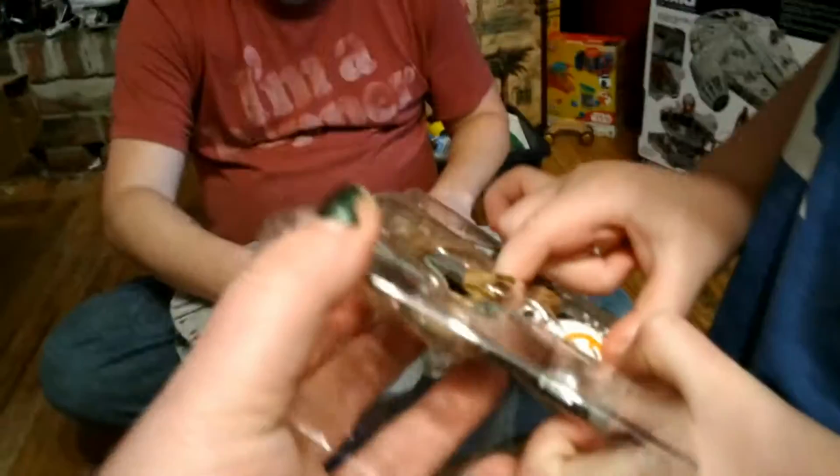Cool! I want to play with this little BB-8. Want to take him out? Can you get him out? What does BB-8 do? He goes really fast. He does go really fast. That is a big ship.